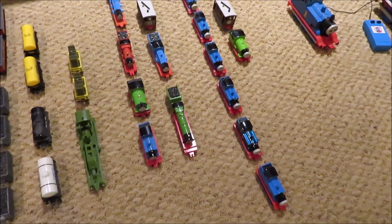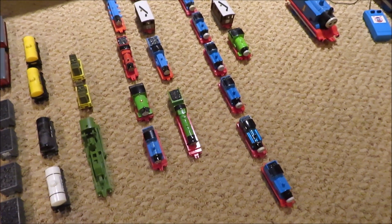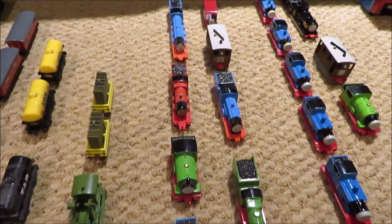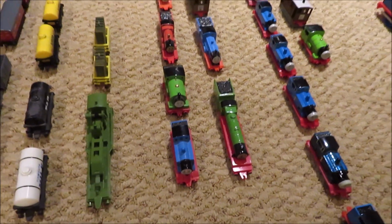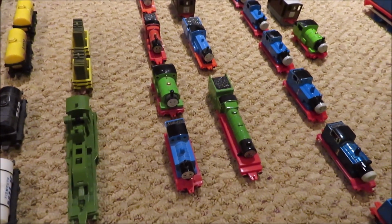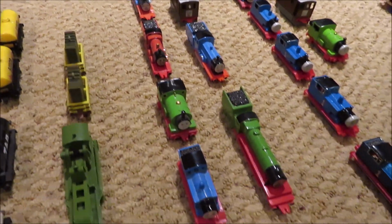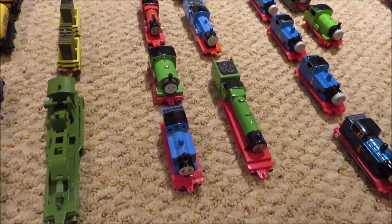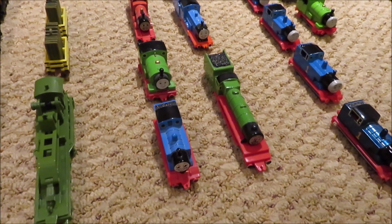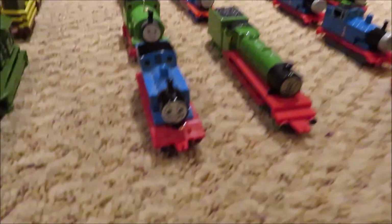Coming over here now, we are going to take a look at the duplicate of engines that I also have. And we'll start with these engines here. And you see, when Ertl had first introduced their Thomas toys, these style of engines had a paper face that were placed at the front of them.